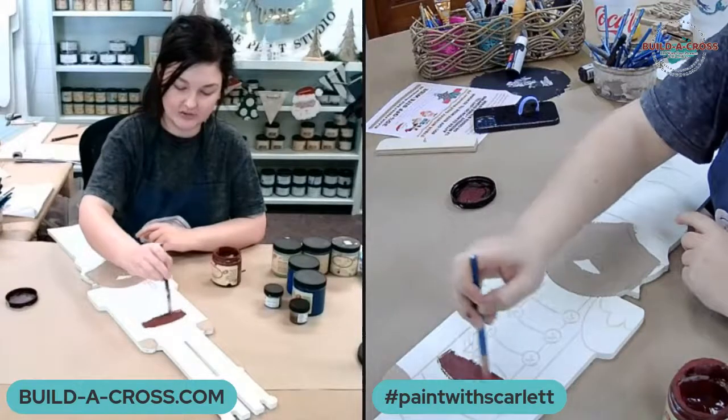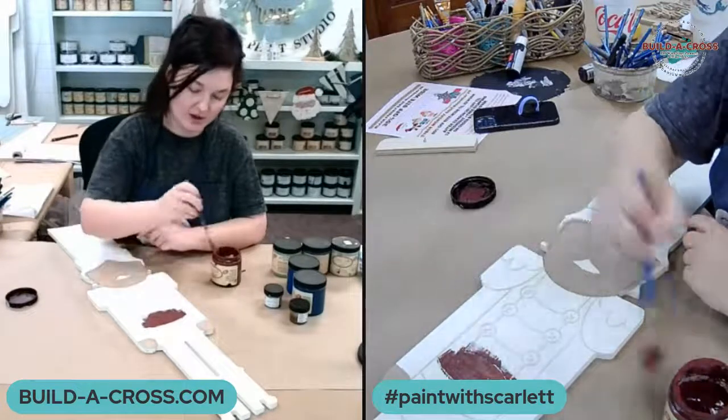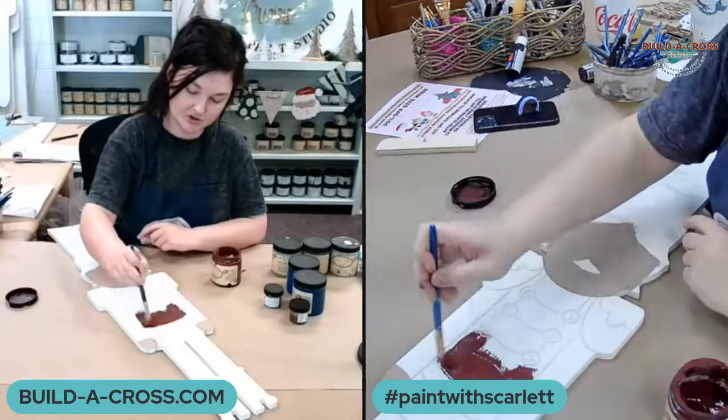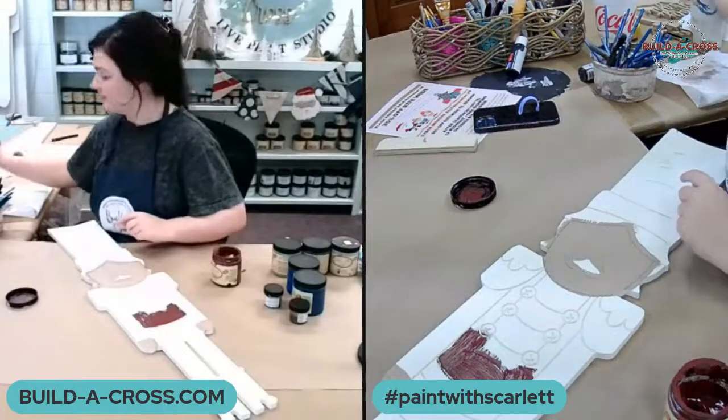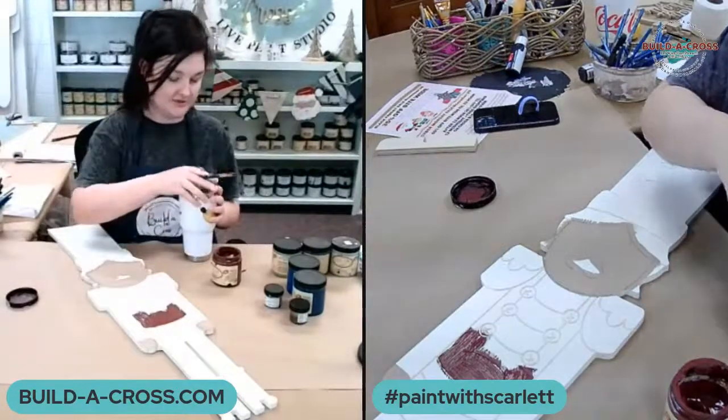So this is muscadine wine. It is a dark reddish purple, almost a maroon, and I need to add some water to it. Let me get some. Yeah, I'll just use some of this.